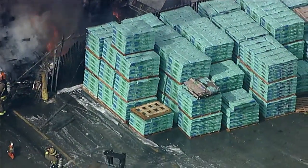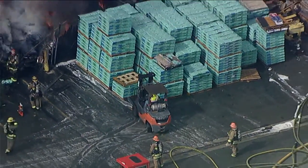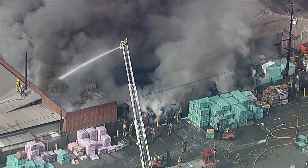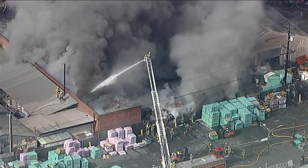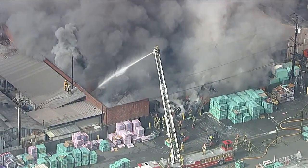We do see a little more white smoke come from time to time, but there's enough black smoke to concern us that it's still burning pretty intently inside that structure. It appears to be a metal top surrounded by cinder block. Hopefully firefighters once again are going to knock down on this soon.